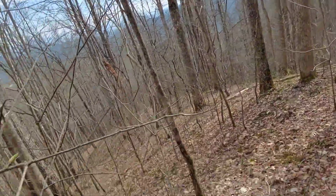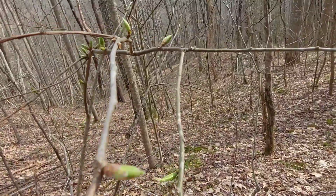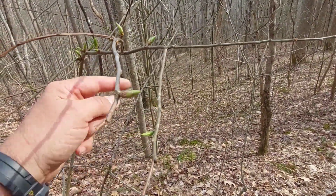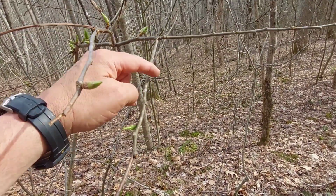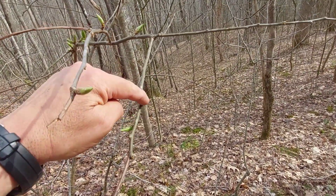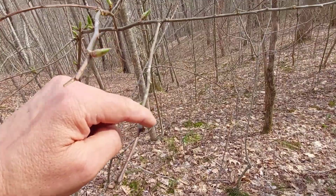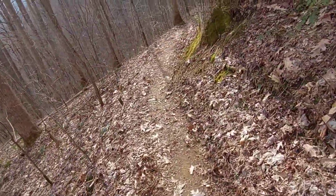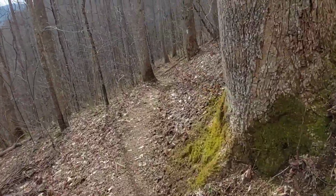Okay? See, if you look on this, it's hard for me because I don't have something to hold my phone. There's a bud scar there, bud scar there. See, these are alternate. They're alternating sides, as opposed to being opposite.